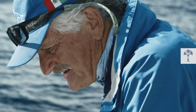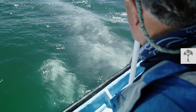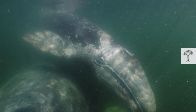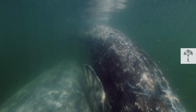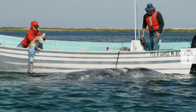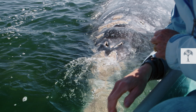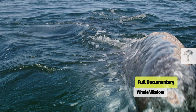I've watched these interactions for a number of years. But it still amazes me how the whales are so trusting. This was first seen in the 1970s, and slowly more individual mothers took up the idea. For the tourists on the boat, it's a wonderful fleeting moment of direct contact between human and whale.